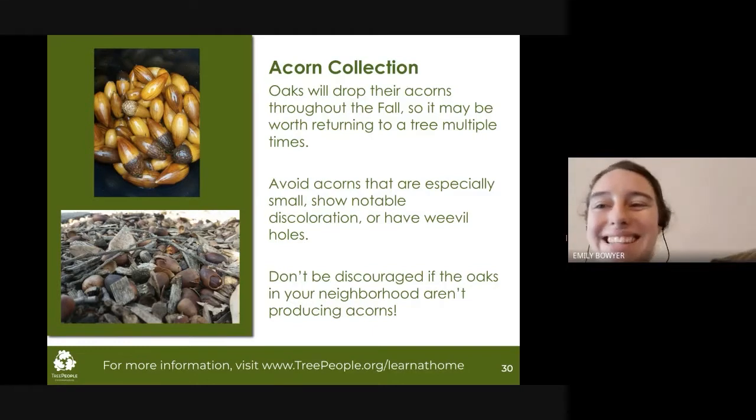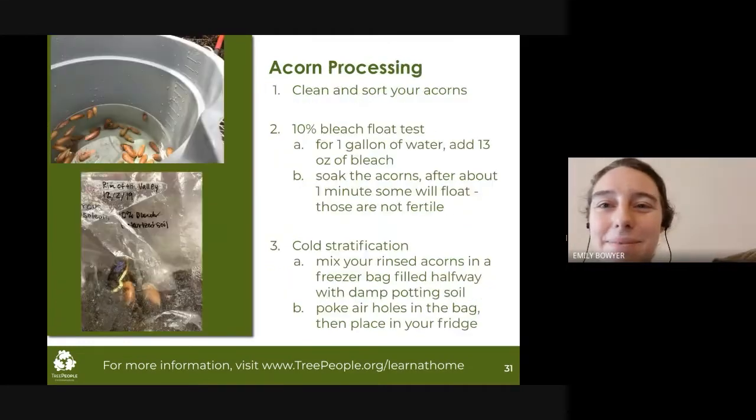Next slide, please. Awesome. So the acorn processing is somewhat involved. Also, by the way, this method can work for things like the bay laurel, those bay nuts. It can also work for the local California walnut. So anything that has a large nut like this, you can do the same soaking process I'm going to be talking about.